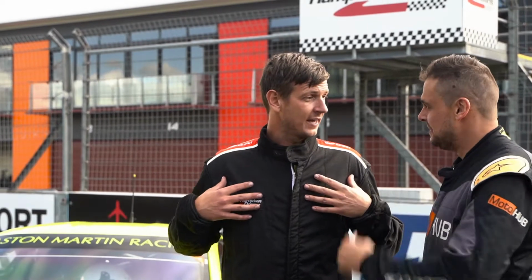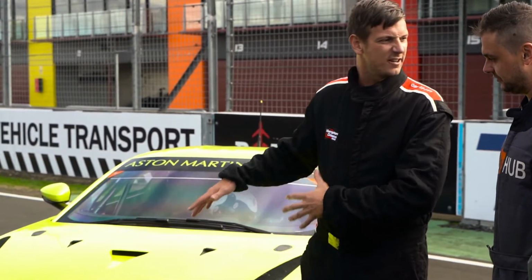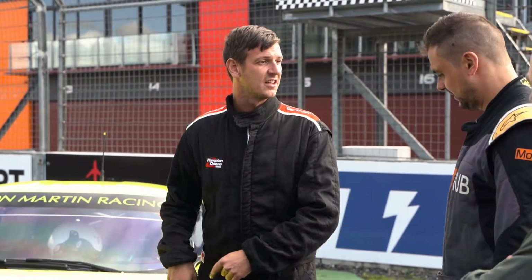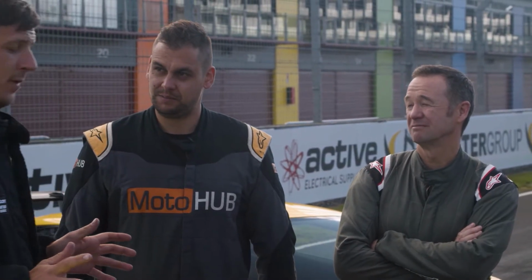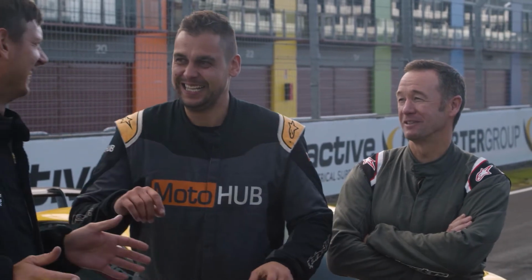Oh, it doesn't matter on the weight because I've got a 2019 Aston Martin Vantage, but this thing is a GT4 spec. We've got massive aero, massive slicks, and massive brakes. And hidden buttons in there that I don't know what they do. Don't touch them. Push them all. Good advice. A bit of twisted advice there.